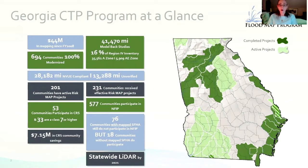Currently, we have 41,470 stream miles in our inventory. Approximately 43% of the miles in the inventory are unverified and need updated or new modeling. Adopting a combination of base level engineering and full Risk MAP studies up to the 1 square mile drainage area limit, we will drastically increase mileage in our inventory and provide our communities with a much better view of all the flooding risk. We will do this while keeping our valid inventory at or above 85% for the state.